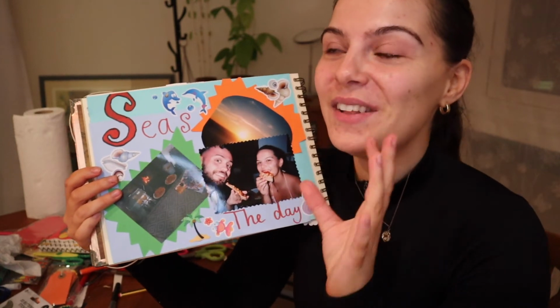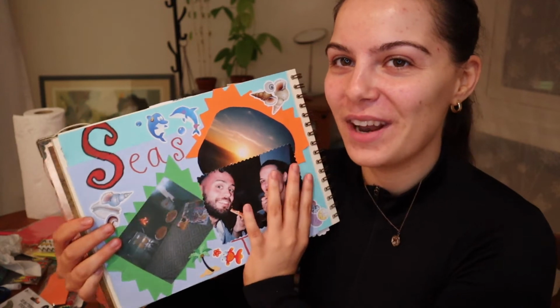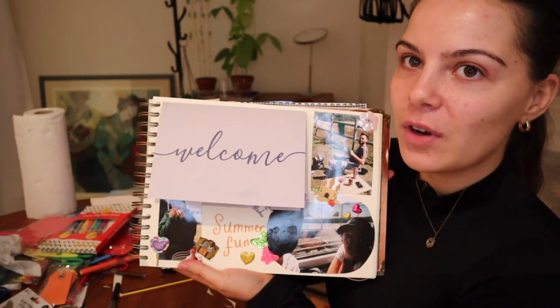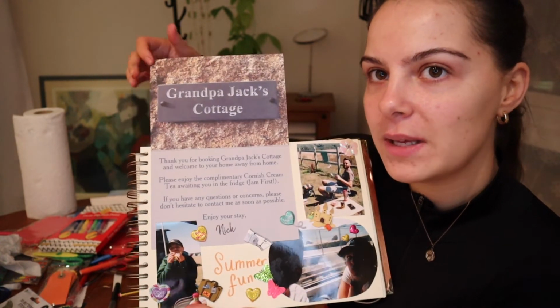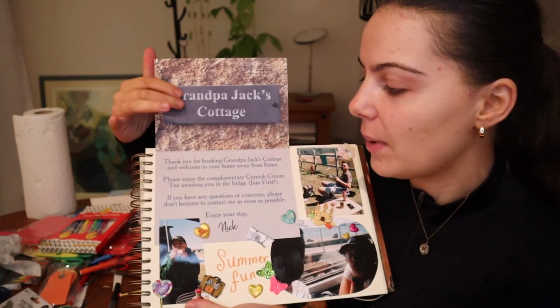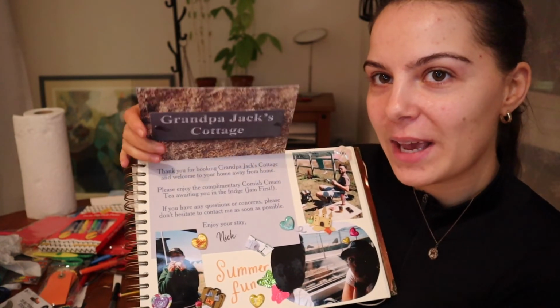They're not the nicest pictures. No, they're not flattering at all, but I just absolutely love it. I love her disposable camera. And then we've got this almost interactive bit, I just like the fact that we can pull this up. This is actually where I stayed at my uncle's. He has a cottage that he rents out for Airbnb. So I kept this as a keepsake.